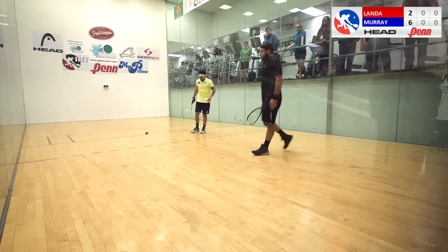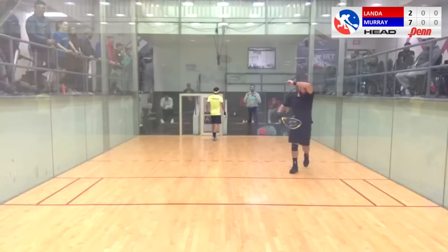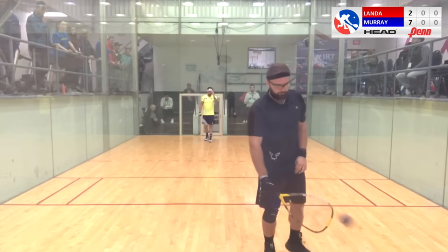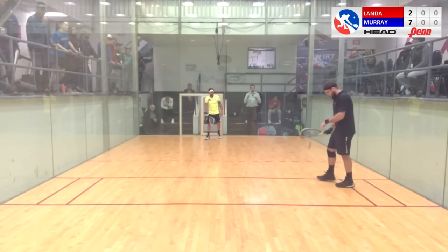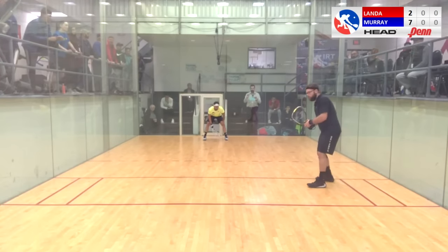Wow, again, same spot, different shot though. Seven serving two. Landa's still stuck on two. He is. Yeah. But you know what, Sam's being really consistent. He's just owning that left corner right there, and he's taking full advantage of everything Landa throws at him.